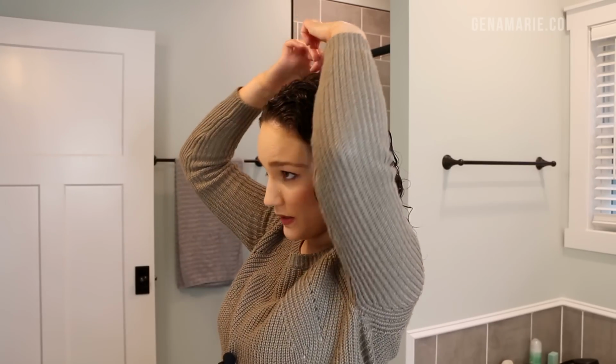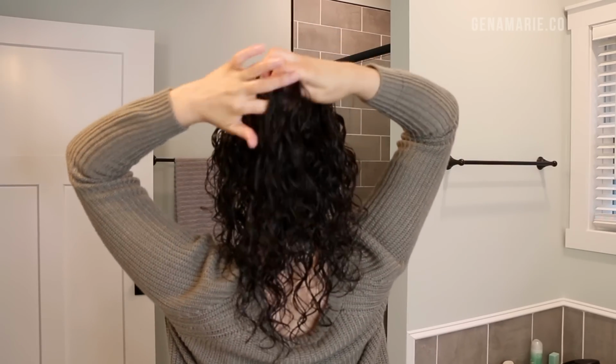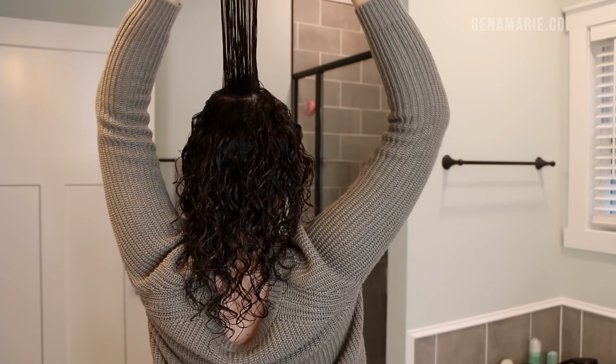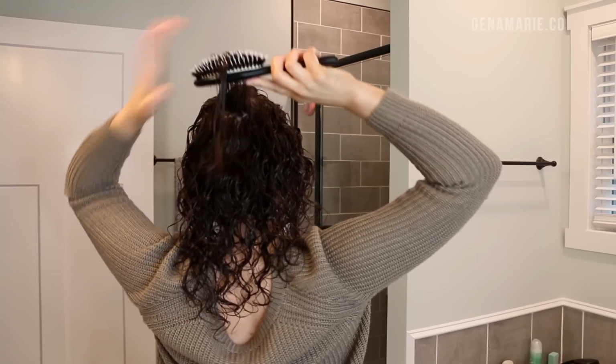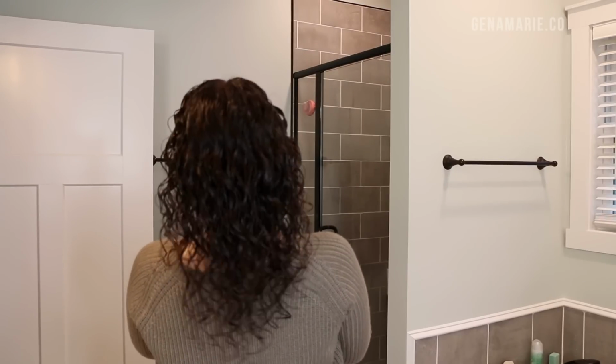Now I'm just going to pick up the section around my crown. I always do this just to make sure my scalp is covered in the back. Usually brush it up from the bottom like this. So that is my quick way to get some ringlets without having to do the whole head.